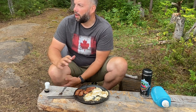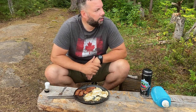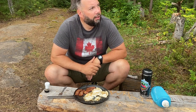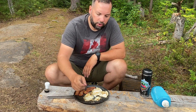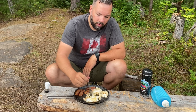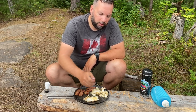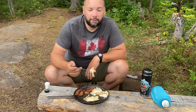Change in the weather from yesterday. It's a lot cooler. It's nice, it's still warm, but the humidity's really dropped and it's very overcast. A lot of cloud cover today. And I guess there's a chance of rain. Well, still a gorgeous day. Can't complain. And if it rains, I've got a good book and a dry tent.